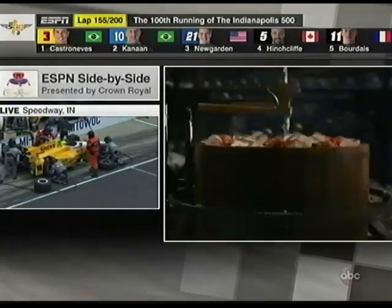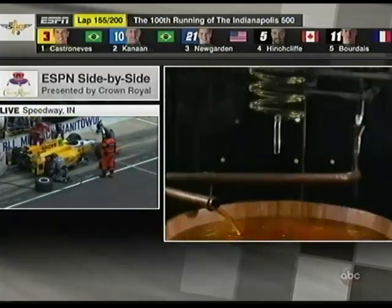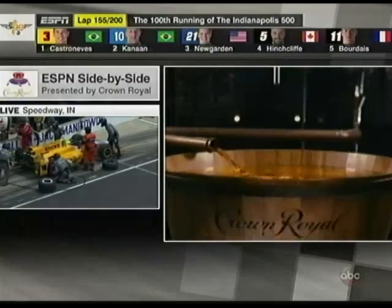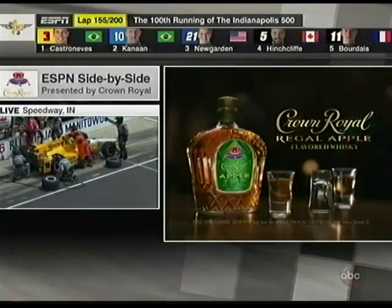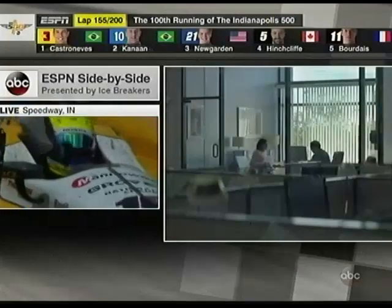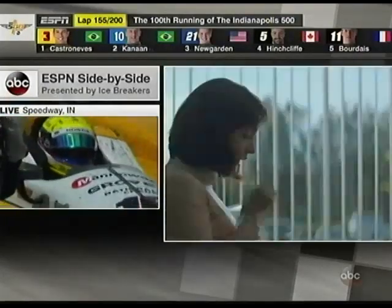Tony Kanaan keeps getting better and better, and keep in mind, not only did he start 18th, but he took contact on pit lane. Will Power was penalized for that early, scraped the inside of the pit wall, and then he took debris during a crash in his hand that was bothering him a while in the race. Kanaan's race car is good, Rob.